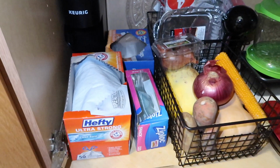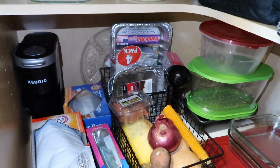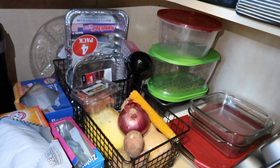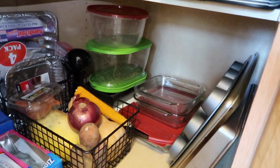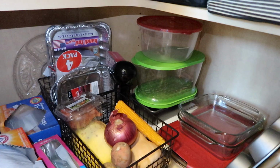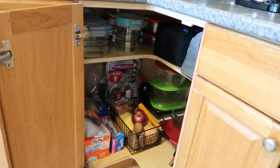Okay, so I have my Keurig and my trash bags. That basket is for produce. I have a basket back there for holiday takeaway tubs and things that I'll need for Thanksgiving. Those are my pans and pots, Tupperware that I need for the fridge, lunchtime Tupperware, and lunch boxes. So really a drastic difference, and I'm so happy with the way that it turned out.